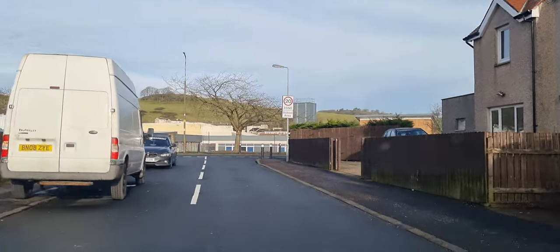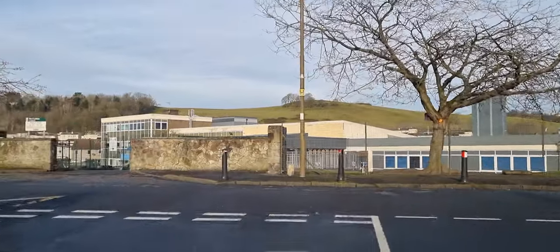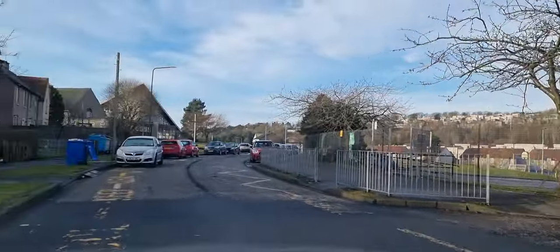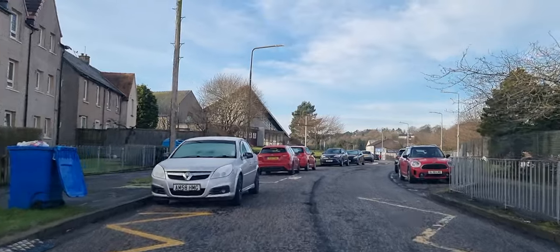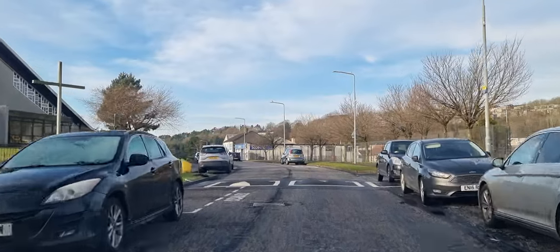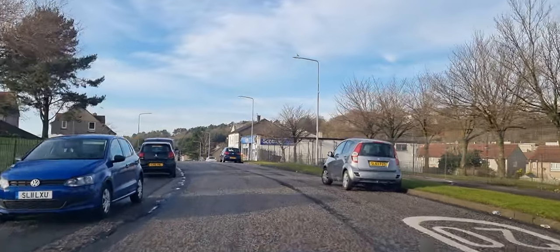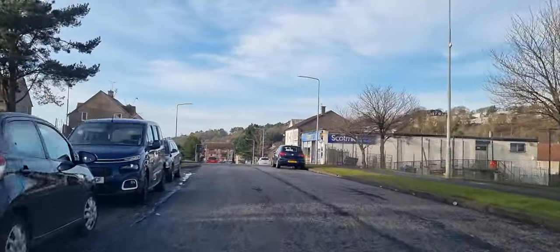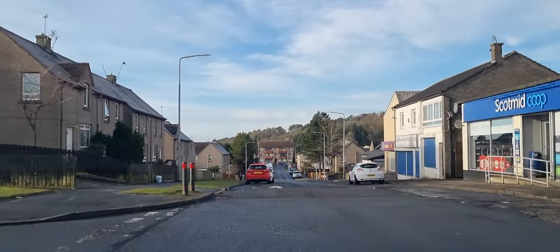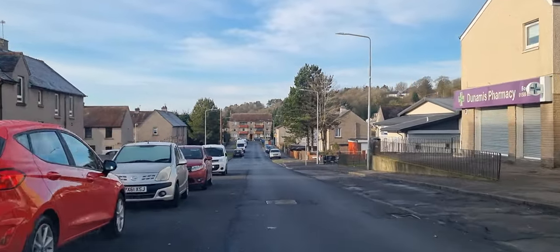We'll take a right on, let me see, Elizabeth Drive. In fact, I'll take a left. See where it's up here. Got the Boghall Parish Church on the left. That's one thing I've noticed in West Lothian, there's a lot of Scotmid shops.